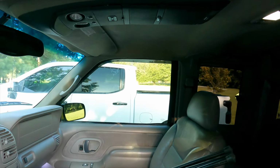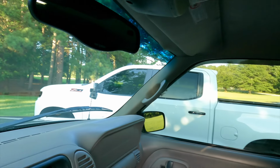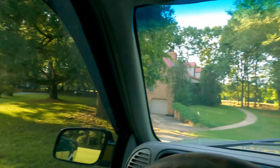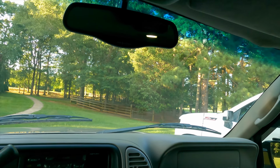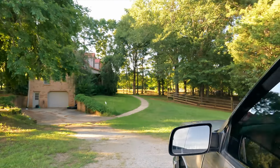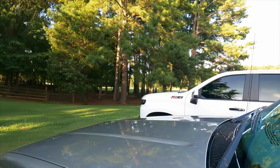It definitely darkens it up in here as well. So it feels a little bit darker, but it's nice. I enjoy it. It's a good middle ground. So not running super illegal front window tint, but having nice dark rear tint, which is legal.